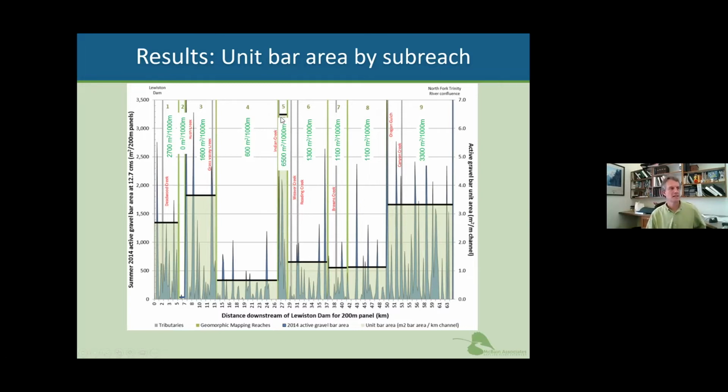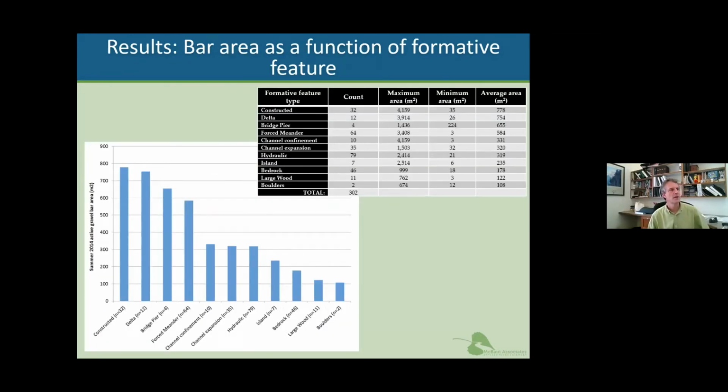So that's the highest density, which is the line up in here. But you see other reaches have really low densities. So this is the Grass Valley Creek to Indian Creek subreach. And then these are still pretty low down in here, downstream of Weaver Creek and in the Browns Creek Canyon in reaches 7 and 8. And then higher densities down in reach 9. So that gives you an idea of this active bar density, a snapshot of where there's decent storage and where there's not so much.